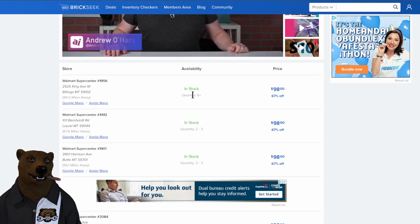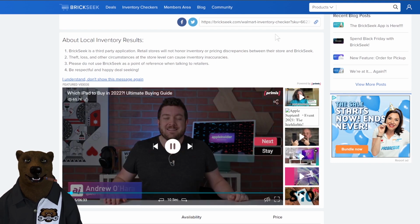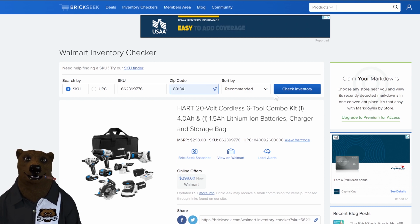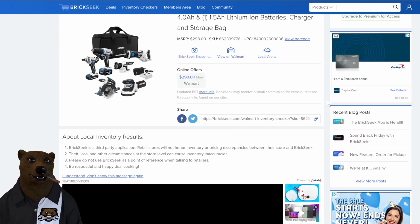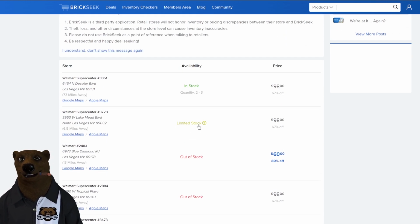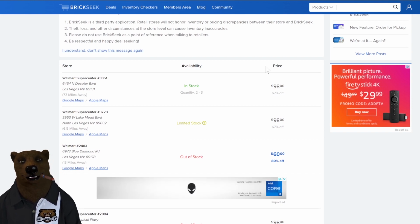kind of iffy. Sometimes you'll see it in yellow, and unless it's next door, I would not go get it. Let's see what happens when I change it to something down in Vegas. Now, a lot of stores down there in Vegas, and inventory says, oh, it's still thinking. There we go. Inventory says, here you go. There's a limited stock. I would not drive across town for limited stock, but if it was next door, I would check it out.